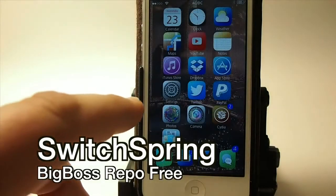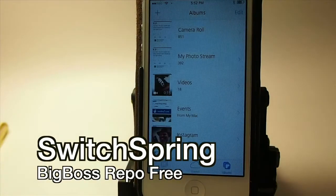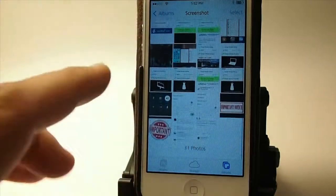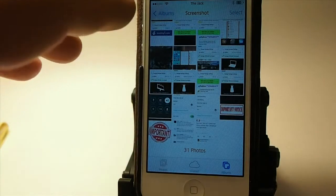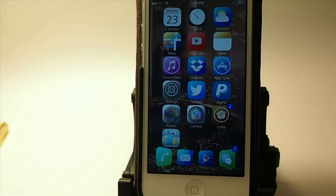Screenshot Album. And this actually has saved me a lot of grief, because my photo stream has been forever clogged up with screenshots, because I'm always taking screenshots. Well, now that's not the case, because all of my screenshots are going into this folder labeled Screenshots in my albums. That's coming through this little tweak called Screenshot Album. And when you take a new screenshot, it automatically puts it in there.